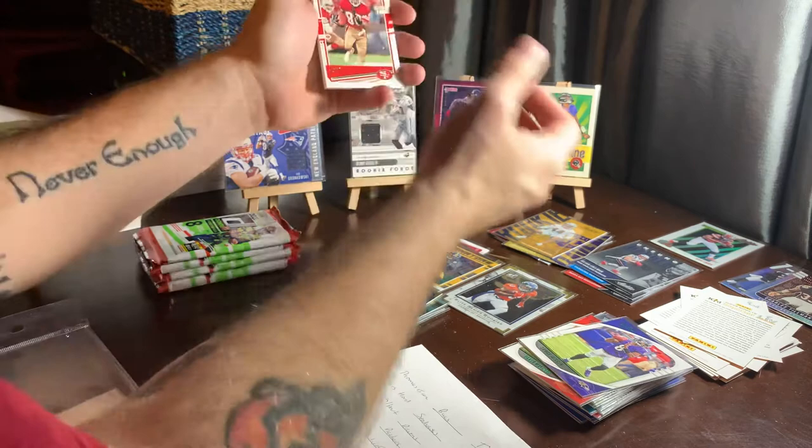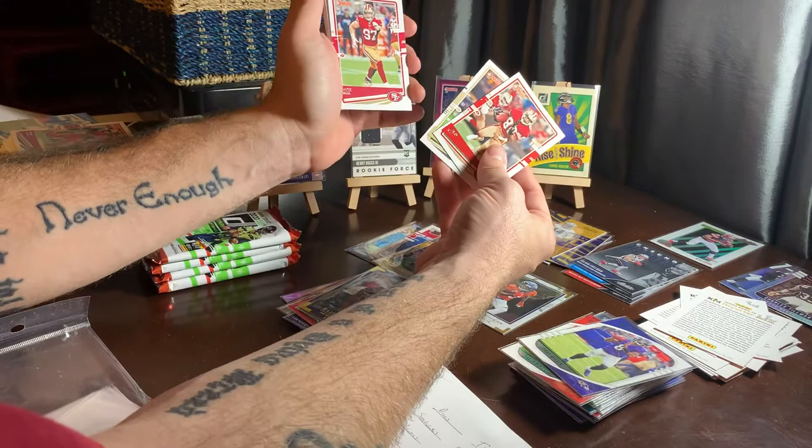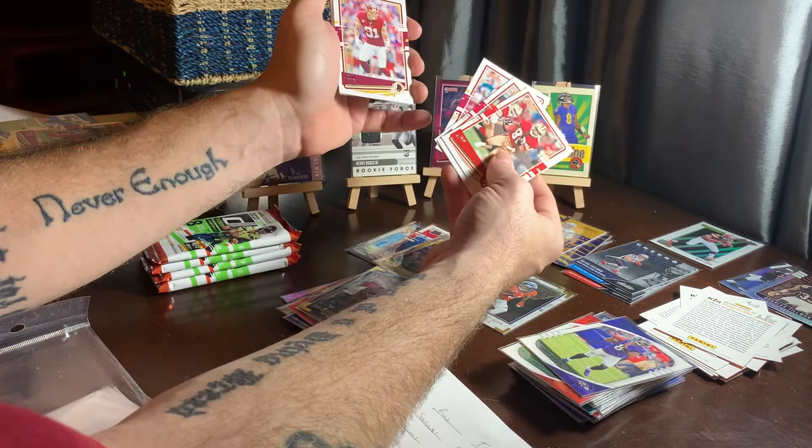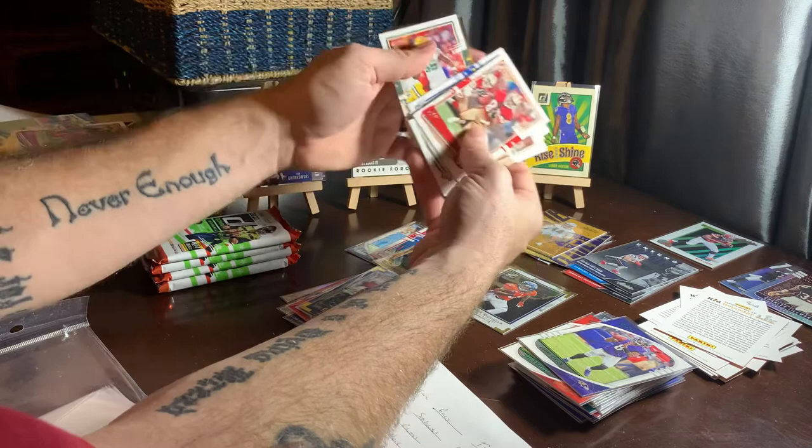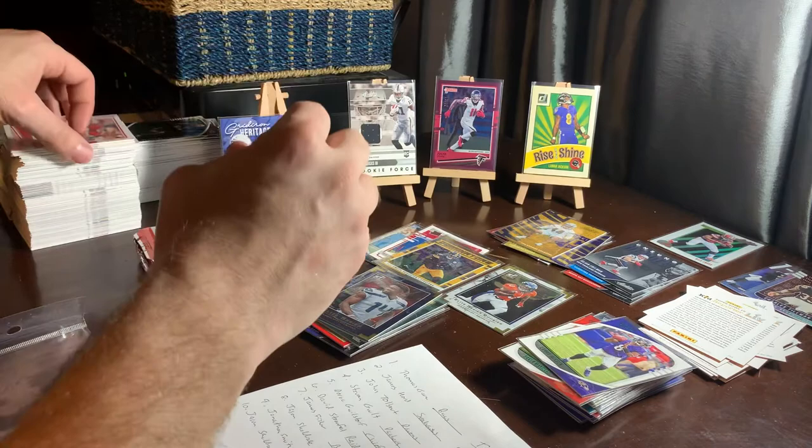Jerry Rice, 49ers. Drew Brees, Saints. Nick Bosa, 49ers. Sean Taylor, Redskins. Ryan Kerrigan, Redskins. Kevin Bayard, Titans. Our rated rookie is Van Jefferson for the Rams. And Za'Darius Smith, Packers. Four packs left, and we have the red and green card still. And we also have a sweater card.